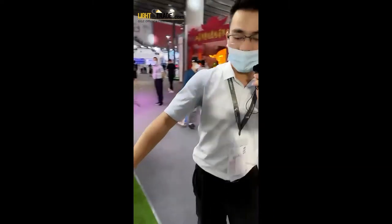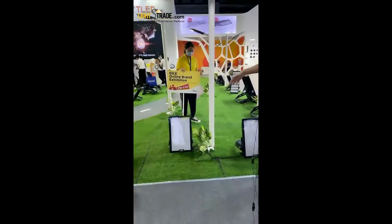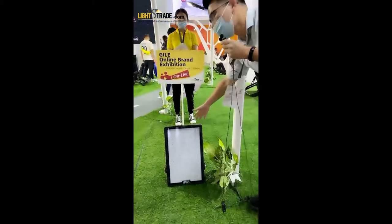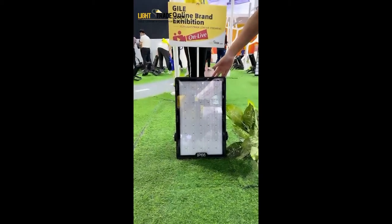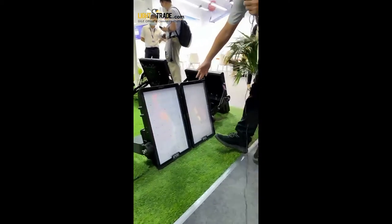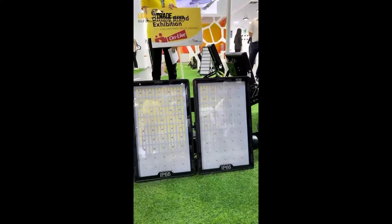And this is our 3710 floodlight series. As you can see, it has four voltages. This one-module heatsink is available with 400 watts and 500 watts. And these two, with two heatsinks joined together, are available with 800 watts and 1000 watts.